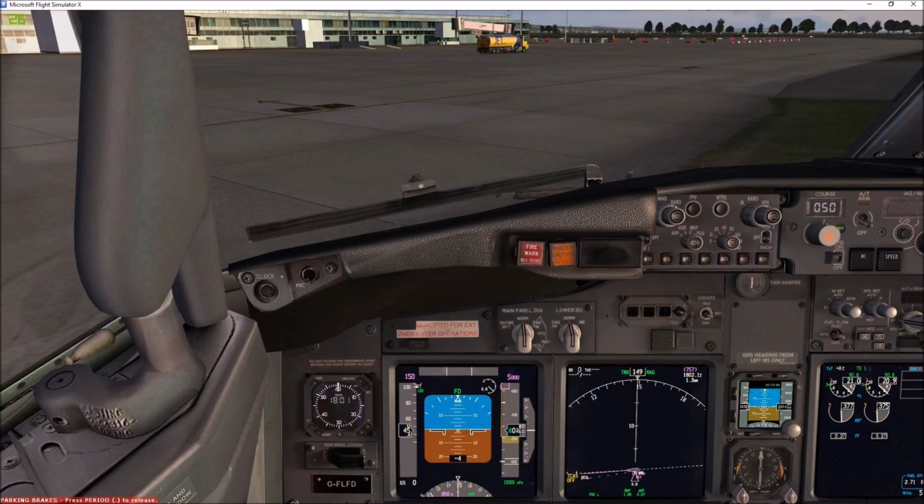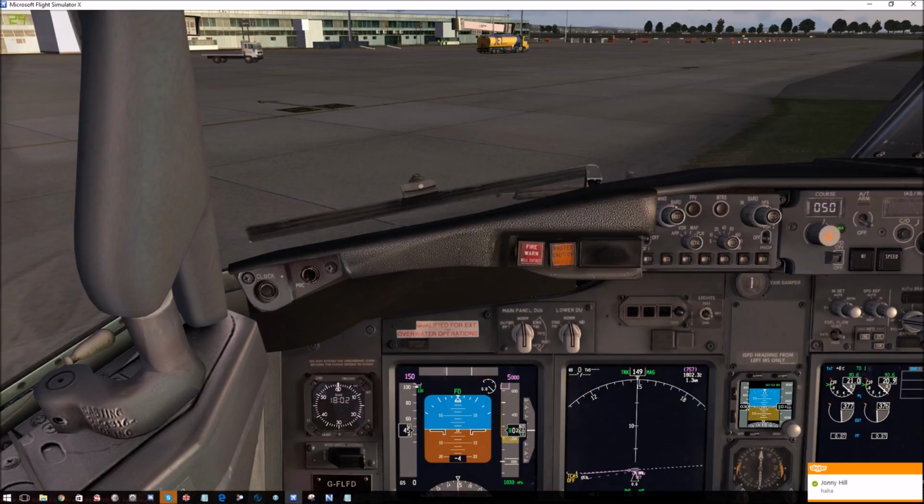Manchester Tower, Skyways 3394, ready for taxi. Skyways 3394, hold position. Actually, taxi holding point Lima 1 via Lima and hold Lima 1. Taxi holding point Lima 1 via Lima, Skyways 3394.